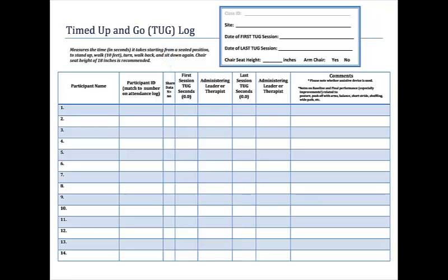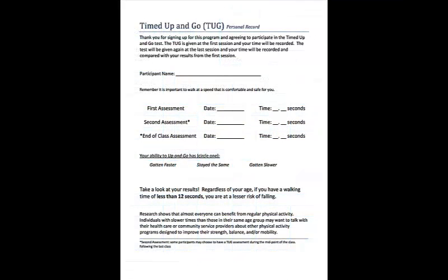And that really happens rarely, but we want to offer that as an option. There are 2 TUG personal records, and these are feedback forms, and these are also optional. You can use your TUG log and fill out this personal record form. This is a good way to show participants their progress.